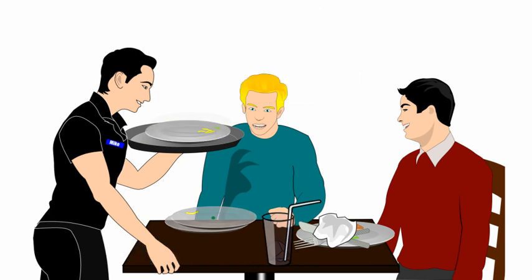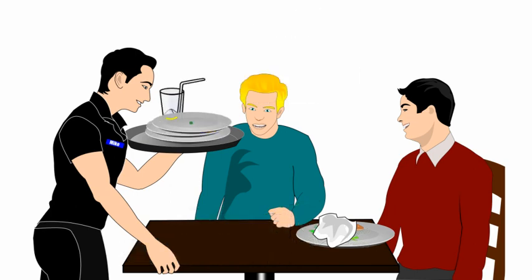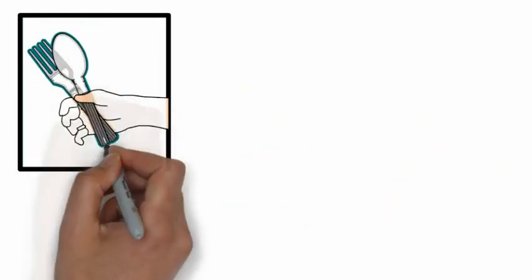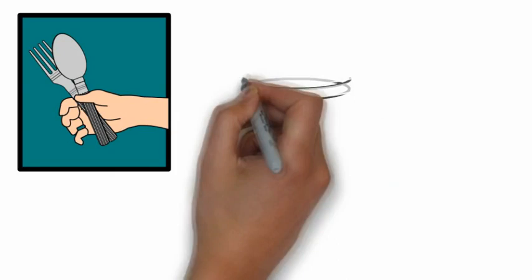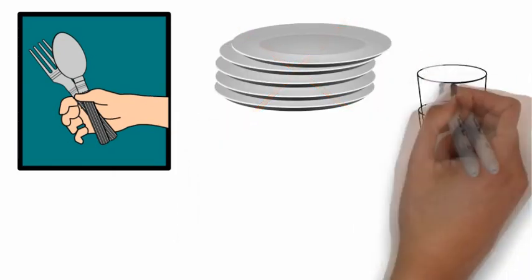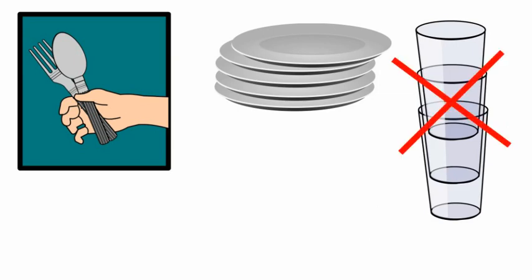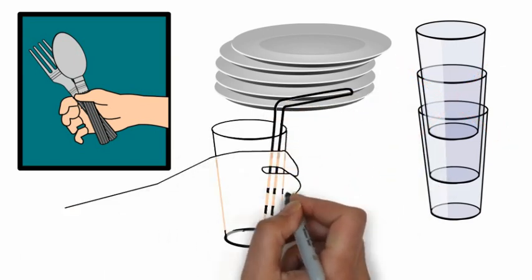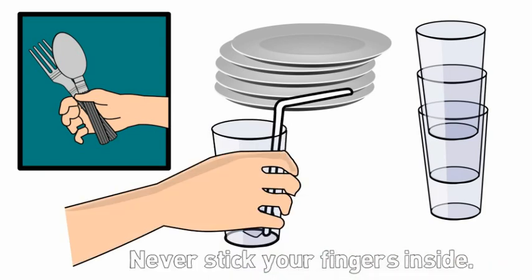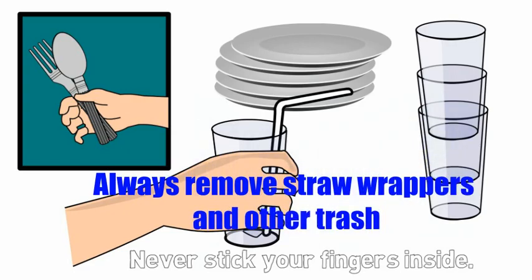Remove plates, glasses, and silverware one piece at a time. Be as efficient and quiet as possible. Handle silverware by the handles. Never stack plates on the table or stack glasses inside of glasses. Pick up glasses by the base or stem. Never stick your fingers inside. Always remove straw wrappers and other trash.